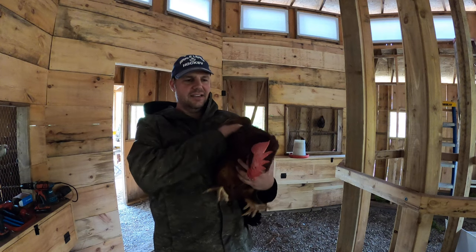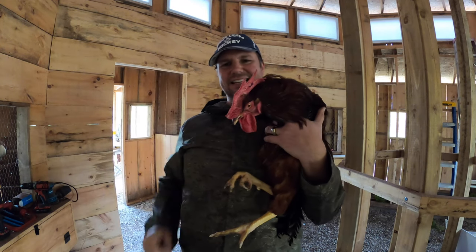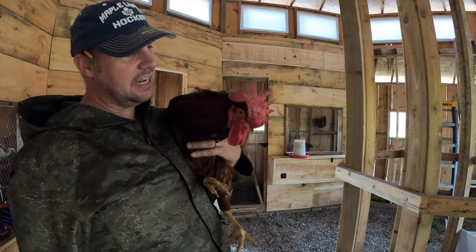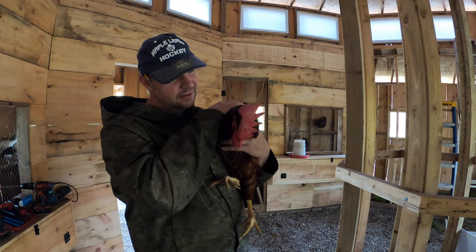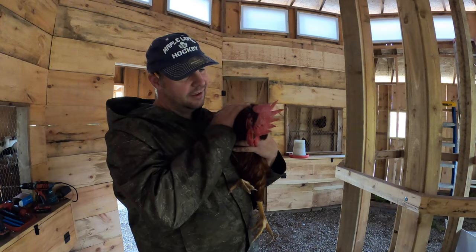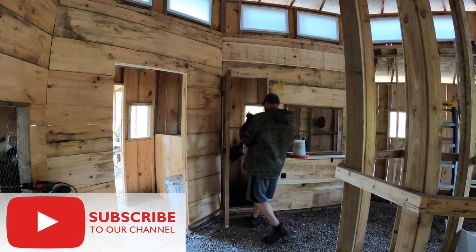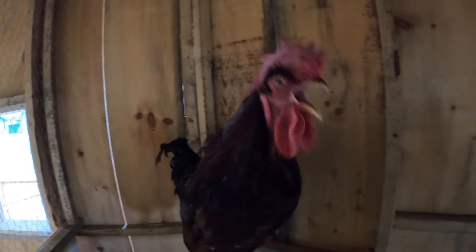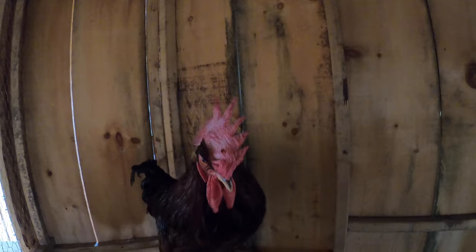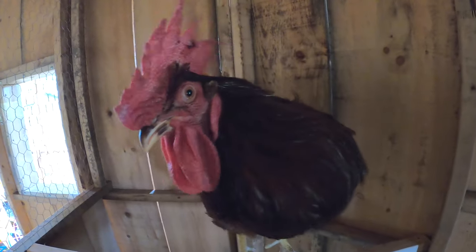Here's Big Red, guys. The last chicken to move. Look at him. Look at this guy. He's a stud muffin. Take it easy, Red. Take it easy, fella. Okay? You're okay, buddy. You're okay. I'm putting you in your new house. Looks like Big Red's enjoying his new coop.